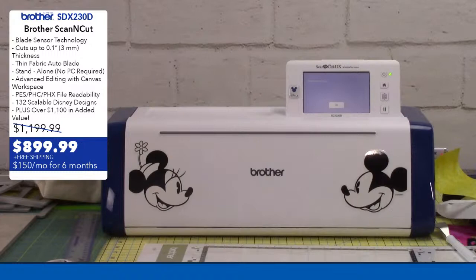It's just a really versatile machine. You can cut fabric, you can cut heat transfer vinyls, you can cut adhesive vinyls, you can cut cork. Most materials 3 millimeters or less. You can cut puffy foam. There's so much that you can cut with it. It's amazing. And it automatically detects how deep that blade needs to cut.